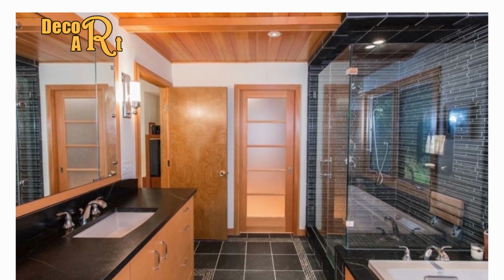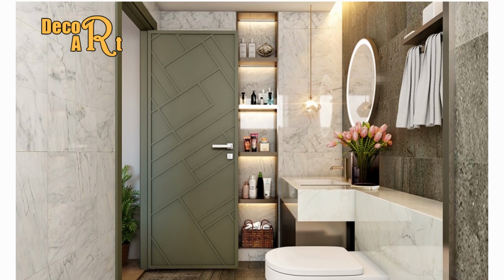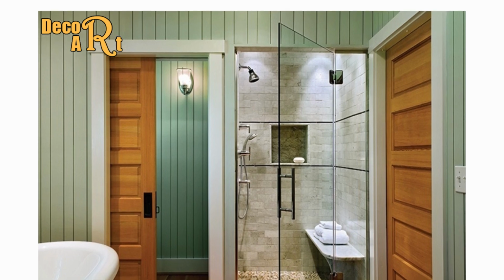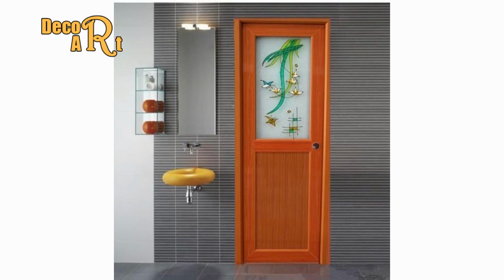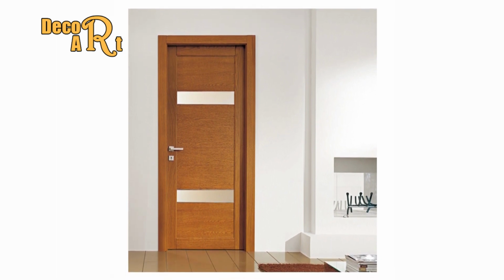Frosted glass doors. If you have a beautiful bathroom that needs an aesthetic entrance, a frosted glass door works wonders. It creates an airy feel and gives an illusion of better space. Flush doors. They are the most popular doors for bathrooms. Flush doors come with a special coating to prevent damage due to extreme heat or cold, and are the best that money can buy.